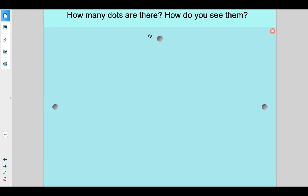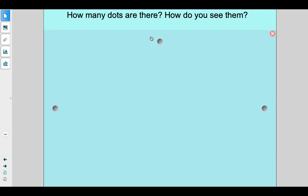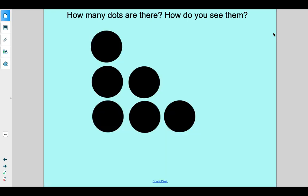Okay, I'm going to show you again. Are you ready? Okay, hopefully you had enough time to think. So, how many dots are there and how did you see them? Let's find out. Aha.